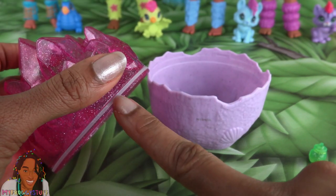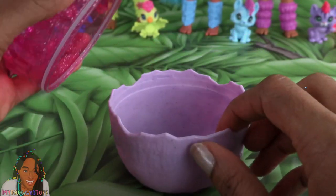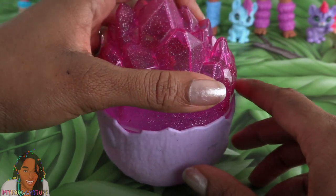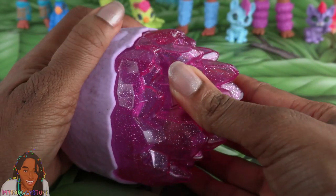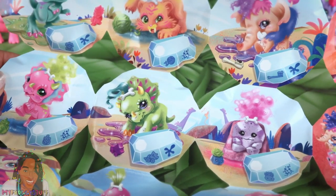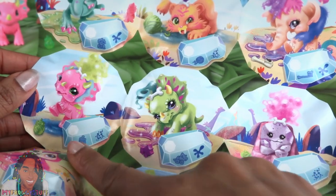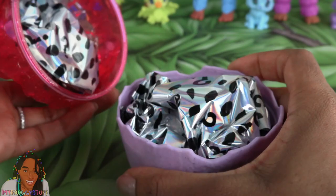On the bottom of the crystal, there's a little ring around it, so you could probably store your shaping compound in here and close this down to keep the air out. That is my guess. There are no names listed on the collector's guide, but you can totally check them off as you find them. Let's see who our next baby dinosaur is.